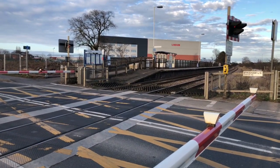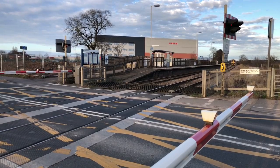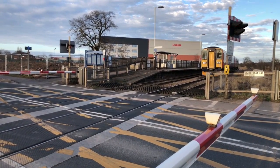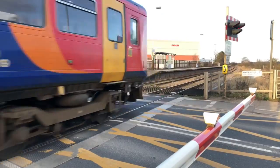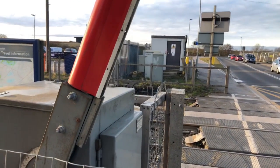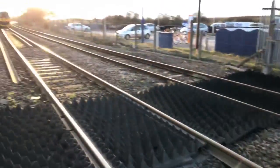There's only 2 today. One 53384. And 153319. Well, that's definitely reduced coaching. That used to be 4, now it's 2. And that stopped about midway down as well.